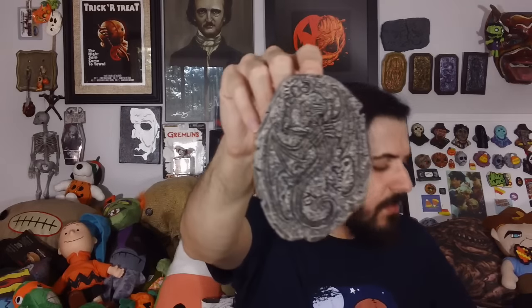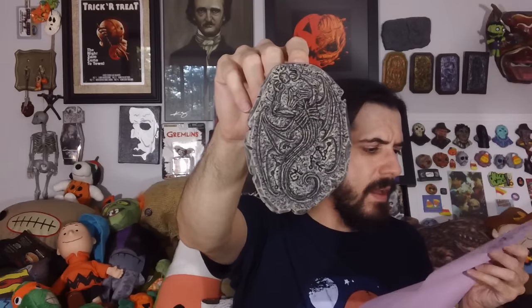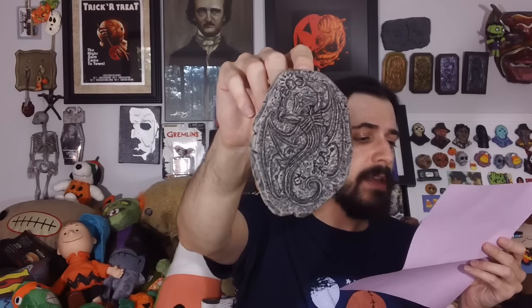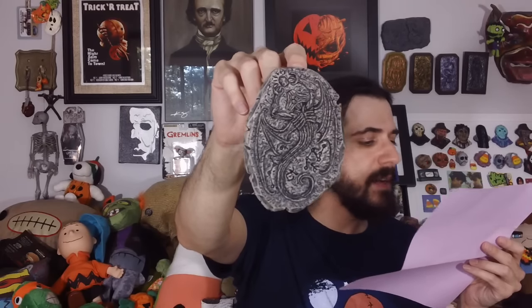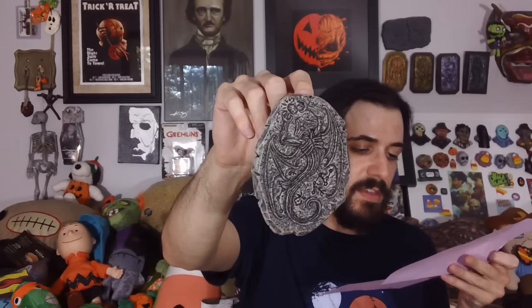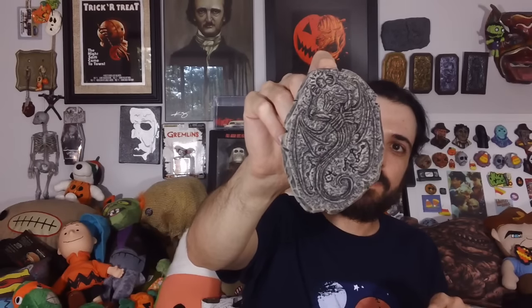And finally, ooh, this is a big one. We have our wall plaque. One of the item favorites in the box. That's a cool one. Man, I like this one. Yeah. Let's take a look at that while I read. We have the Haunter of the Dark wall plaque. Inspired by Lovecraft's final story, this broken artifact depicts the titular creature grasping for the mysterious shining trapezohedron. Very cool. Love the wall plaques. They are always so cool.